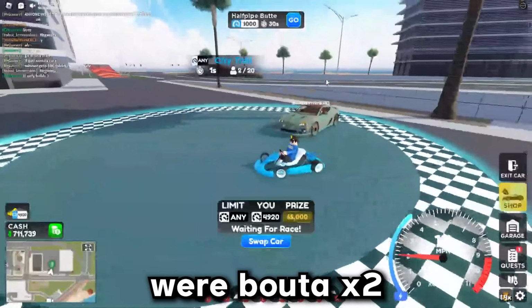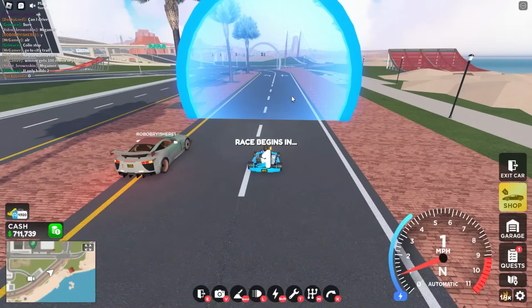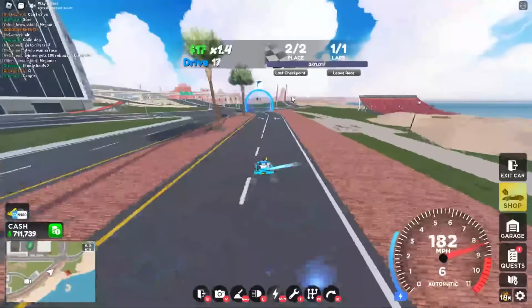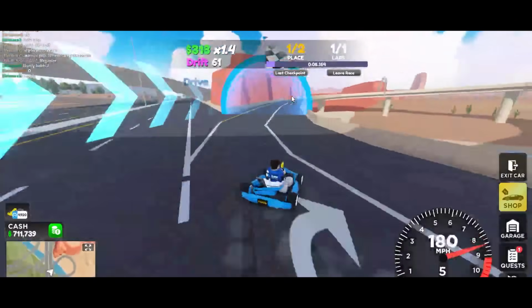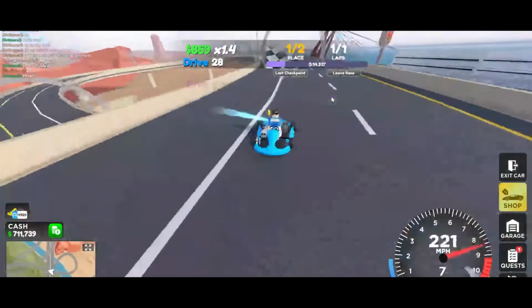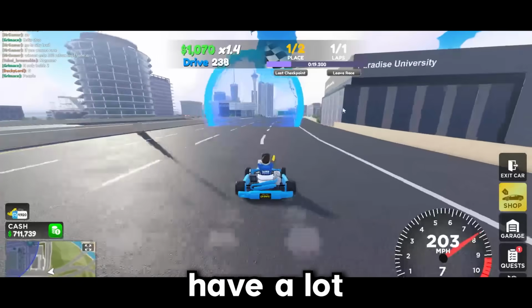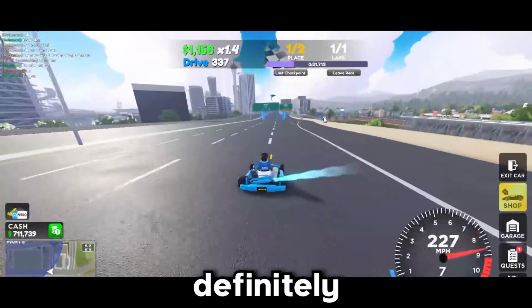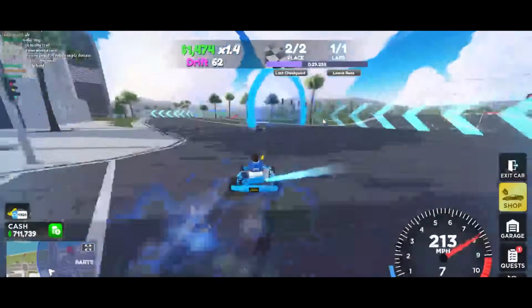Oh, we're about to race this guy. If he wins, he gets 100 Robux. Oh, I may have actually screwed myself. But, I mean, I don't know, maybe. Oh, he's actually right behind me. Dude, I didn't think this race would actually have a lot of straightaways. I definitely screwed myself over. Oh, no. All good.